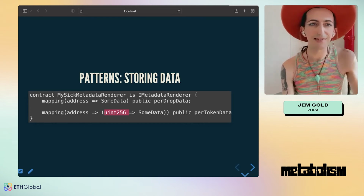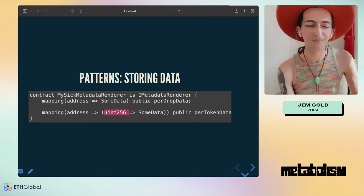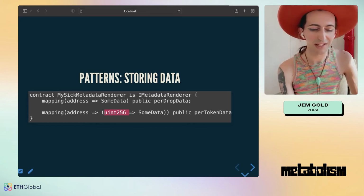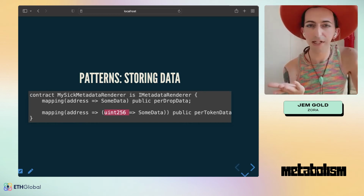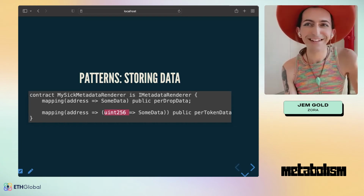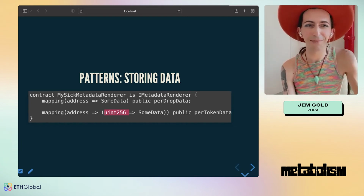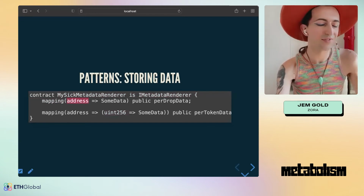It also might be the case that you have an extremely niche metadata renderer, and you don't want anyone else to be able to reuse it without redeploying it, in which case, go wild, you do you. I'm just saying these are some patterns that might be useful if you're implementing a metadata renderer this weekend, and you're looking at our code and you're wondering what this first address parameter is. Okay.